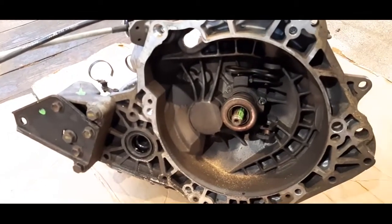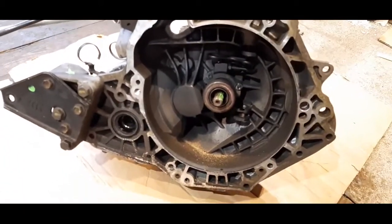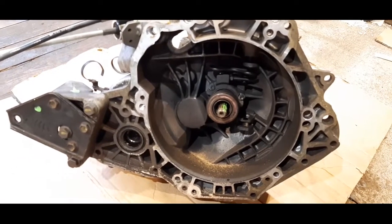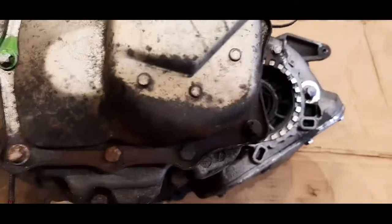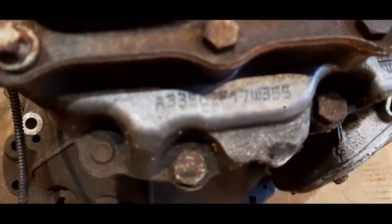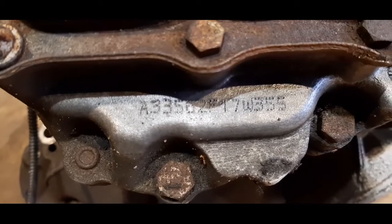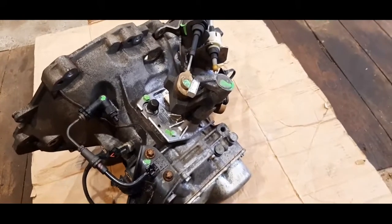The bearing that I want to change is in this place. Now I will open it into two halves, and we will see the condition of the shaft and bearing. I also bought a new bearing. Let's do it. I just want to show you the gearbox number and the ratio in this place. See? Look, F17 W355, the ratio of the main gear. On my gearbox, it's 3.94. We'll see if the car will move faster, it will be good.